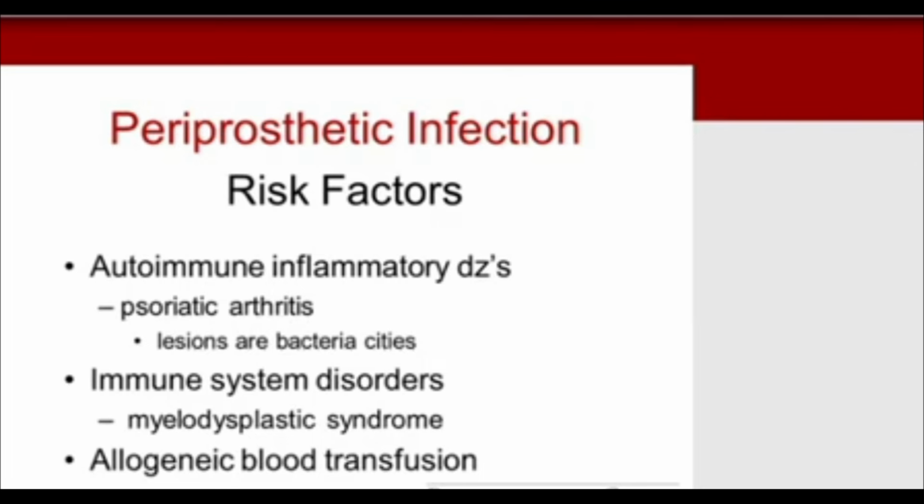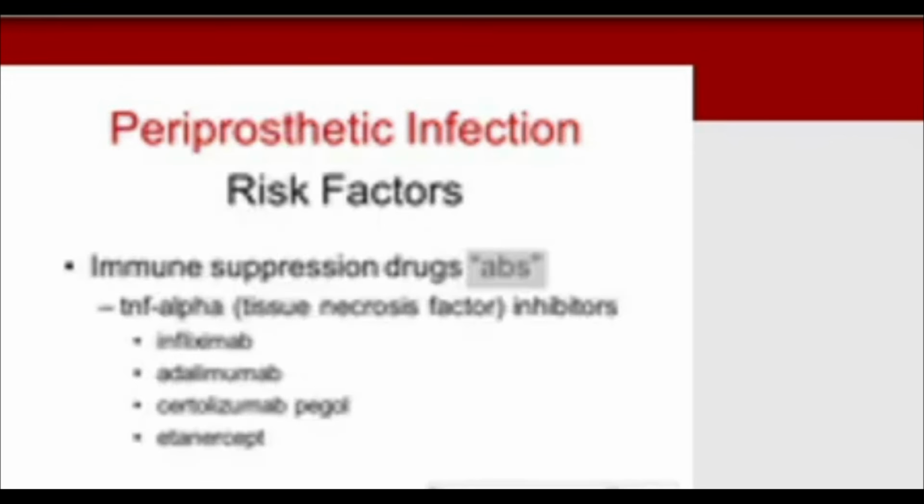Immune system disorders, including myelodysplastic syndromes. And also remember, allogeneic blood transfusion is an independent risk factor for infection. This alters the modulation of the immune system when giving allogeneic blood.